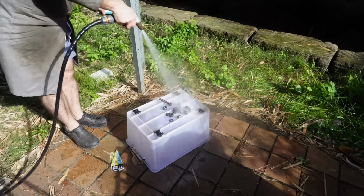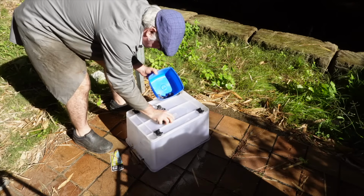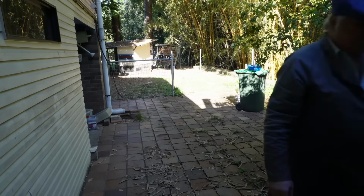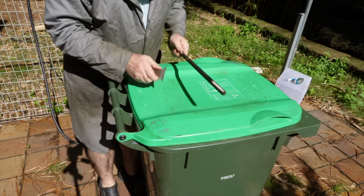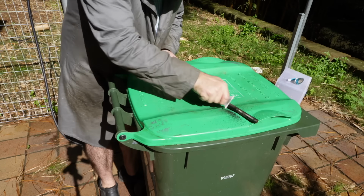Most jobs require a combination of techniques. My favourite commercial rust remover is Evapo-rust, but it is expensive and it doesn't remain effective for many uses. I can get 5 litres for $55 or in bulk of 20 litres for $230, roughly $11 a litre.